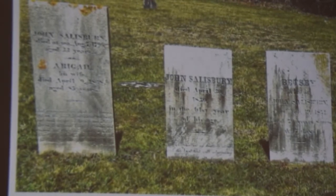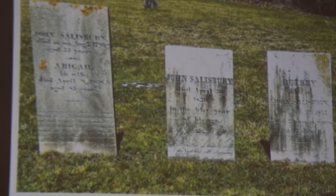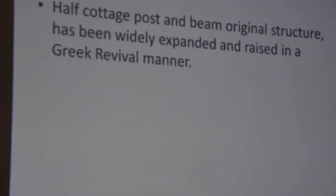What's that? What was that? They invented the Salisbury steak. They invented the Salisbury steak. Anyhow, there's two generations of Salisbury. But the exciting part is the next picture after this.